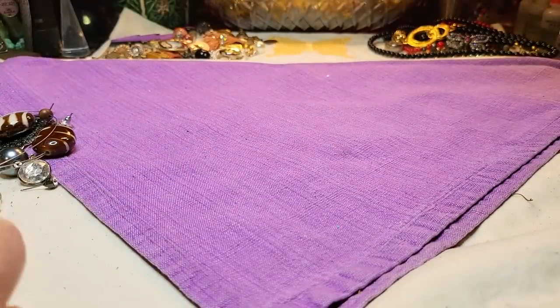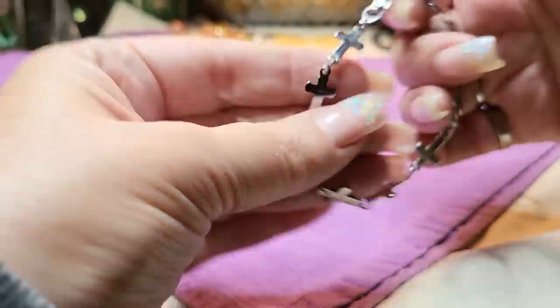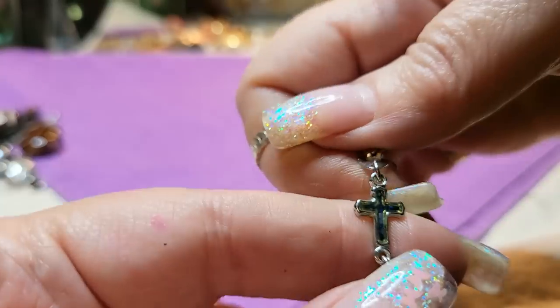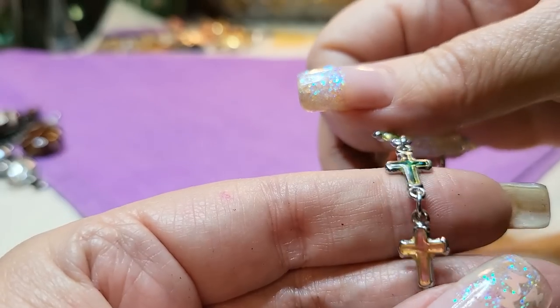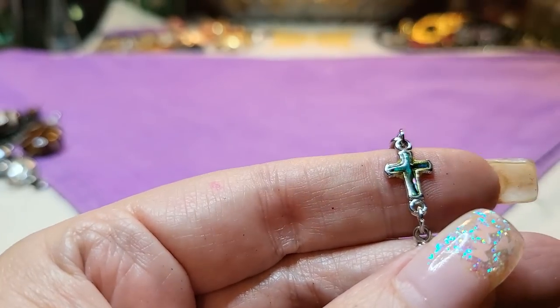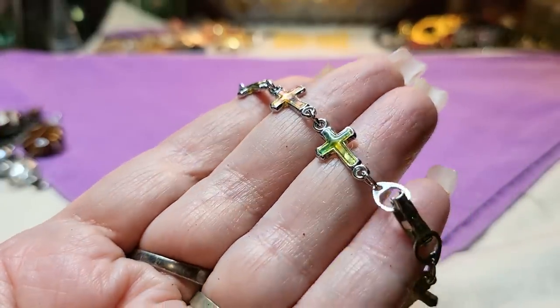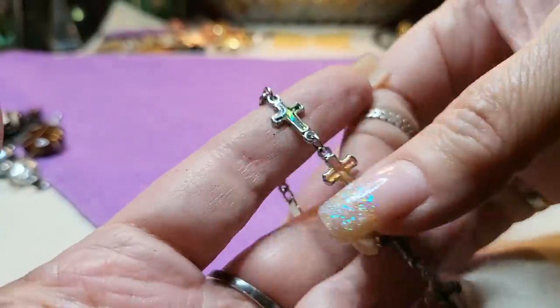Okay. Oh, we got a bracelet with a fold over clasp that are crosses. And they're all different colors. These are the ones that always remind me of the beach. Because they kind of look like abalone. Yeah. Nice. Fold over clasp.